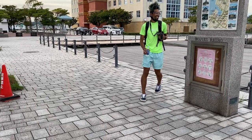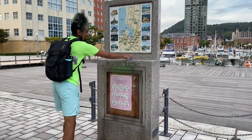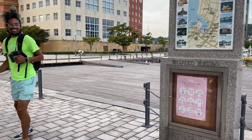Who was that? I thought it was supposed to be like, fuck! No, it has a backboard, that's why it's hard. It's so difficult.